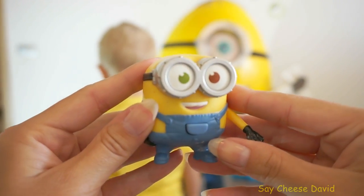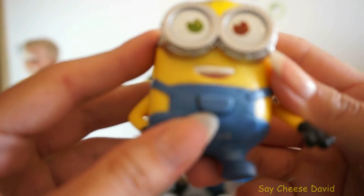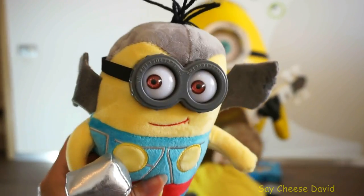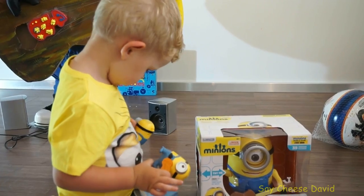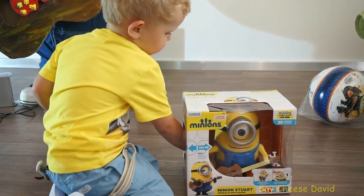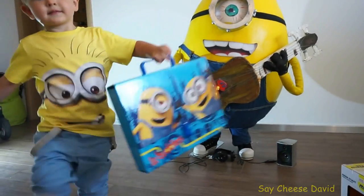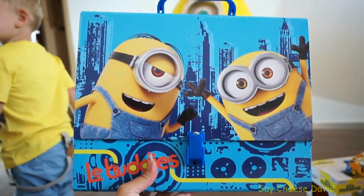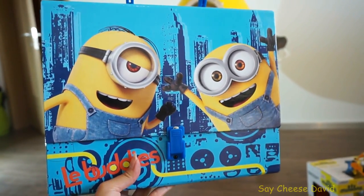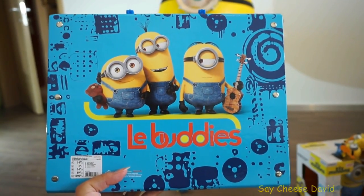So check out this baby minion we have. It has a button here, but there's no sound. Hey, hello. Wow, this is very good for kindergarten. You can actually put your coloring sets here and pencils. Let's see the back. The buddies.